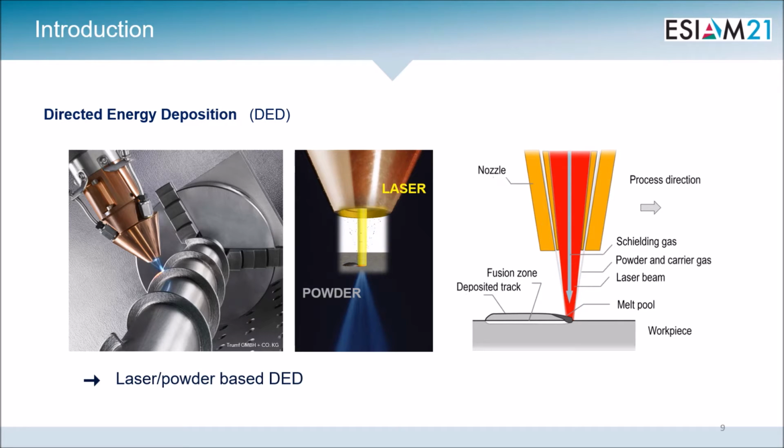The shielding gas is then going through the inner nozzle cone and is used to minimize the oxidation of the workpiece surface and to protect the optical system in the nozzle head from any possible damage during the printing process.